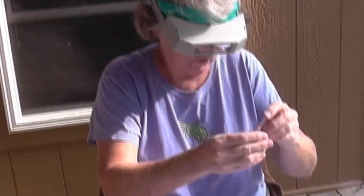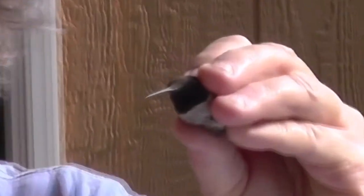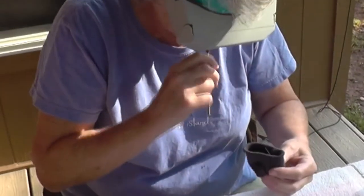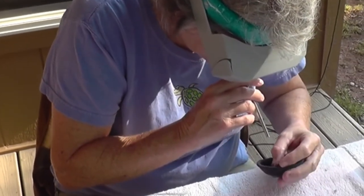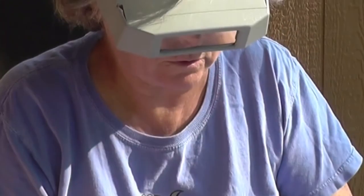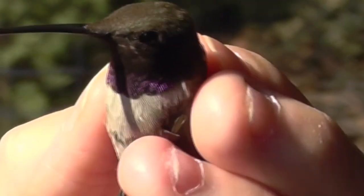Okay, I have an adult male black-chinned hummingbird. I think his throat probably looks black on the camera. That's why they're called that. But let me see if I can get him to show the purple. Anyway, we'll try to get the purple to show in a minute. He won't have any grooves because he's an adult. No fat. 3.78.